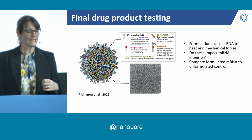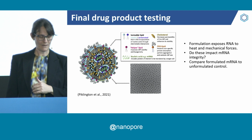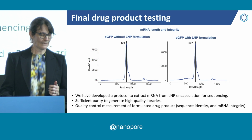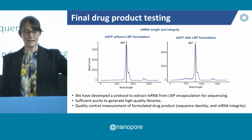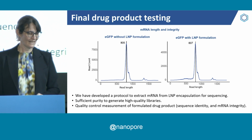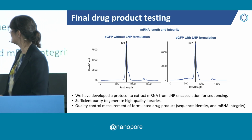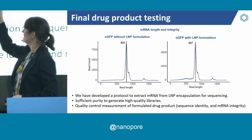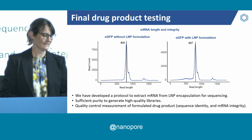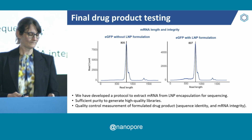So we developed a method that strips the mRNAs from their LNPs. We got super high quality, high purity mRNAs by doing this. I can discuss the protocol with you afterwards if you're interested. What we were able to do was to compare mRNAs that hadn't been encapsulated to those that have been removed from their encapsulation. And I hope you can see here that it had very limited impact on the total read length. You see a very slight increase in the number of degraded reads after formulation. But this was pretty informative for our own R&D efforts in working out whether or not our LNP encapsulation was impacting mRNA integrity.